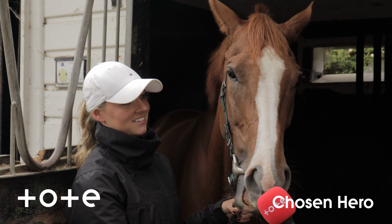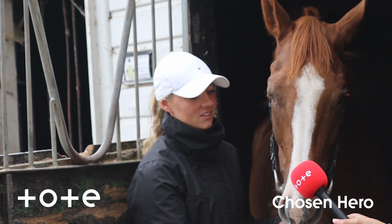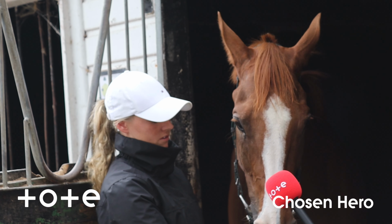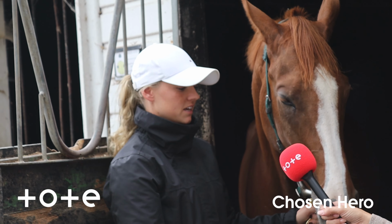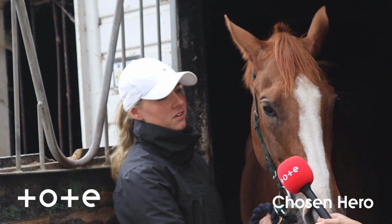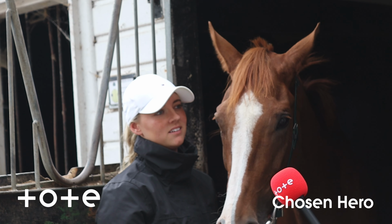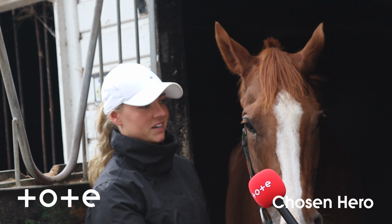Obviously, she's an Irish point winner, so do you think that'll be an advantage when she starts her campaign this year? Yeah, I'd say so. She did win her point really well. They went quite slow and she quickened up, so she's got a bit of pace. So I'd say we'll start her off in bumpers, maybe even on the all-weather. There are some fillies' bumpers, so she'll have plenty of pace. And then on to hurdles after that? Yeah, she'll go hurdling when it's the right time. Definitely.